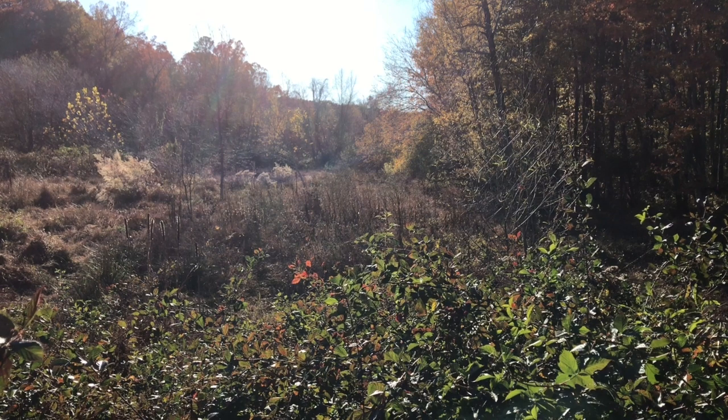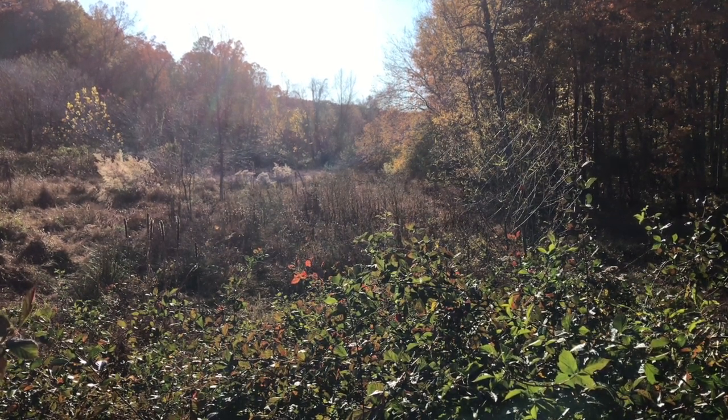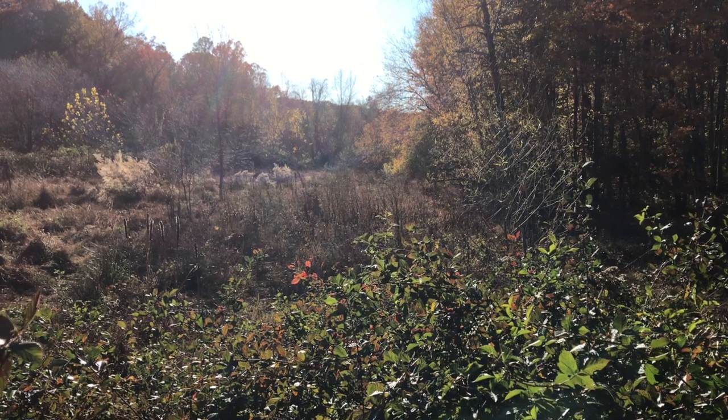Keeping our local bat populations abundant is important for the health of our forests and agriculture. Landowners can help them by managing their forest stands with bats in mind.